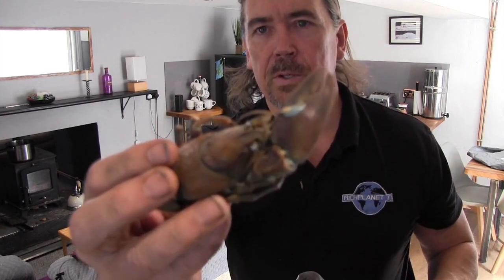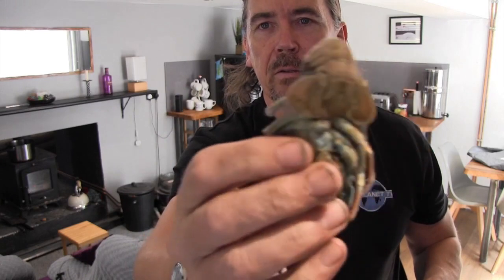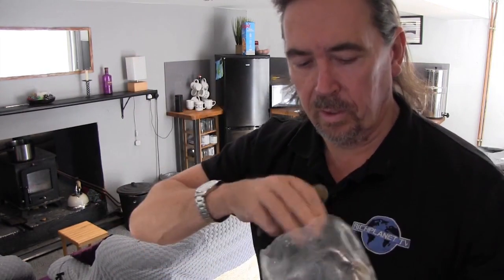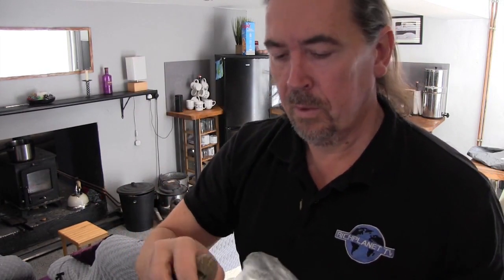So that's what they look like, and the meat is actually in the tail. It tastes a bit like a prawn, and I've got a Coke bottle full of them in here. There's another one. You boil a pan of water, make sure you clean them first, put some salt in for 7 minutes, you take them out and they're ready to eat.